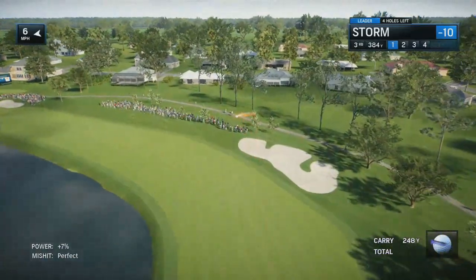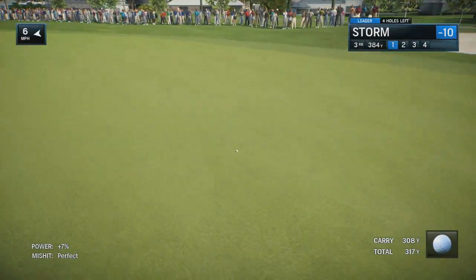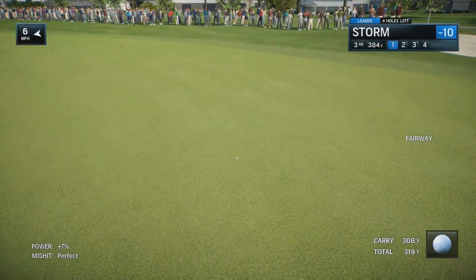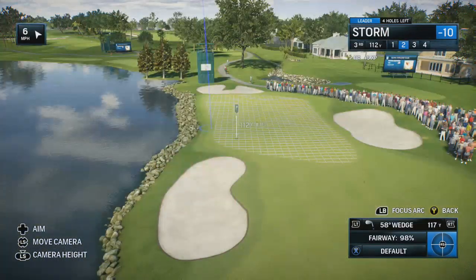Tom Weiskopf was one of my idols growing up. I loved the way he swung. That swing right there reminds me of my idol. Ooh, looks like Rory McIlroy, Frank, sticking the follow-through.